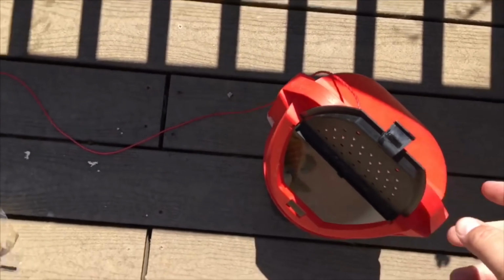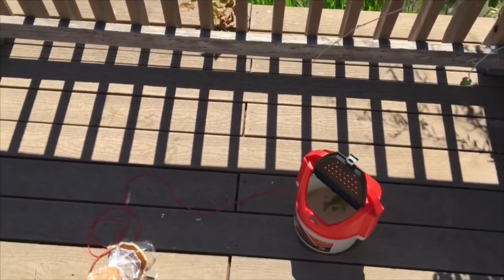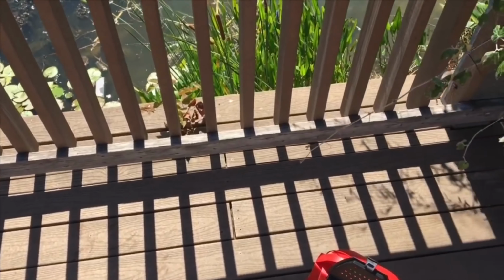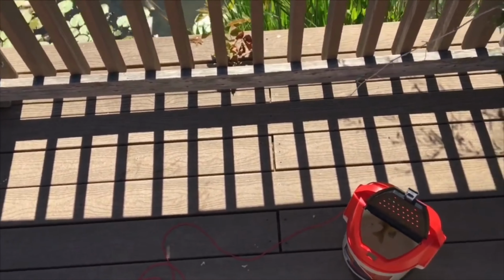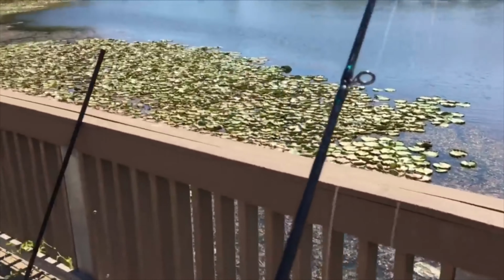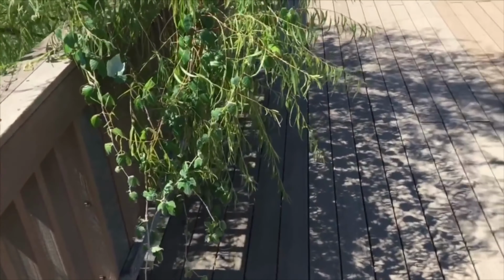Just hope he's okay. He hit his head pretty hard. And that would suck. I get one decent size one and maybe it dies. Who knows? We'll see. I'll keep an eye on that one. Yeah, okay, he's good. He's good.